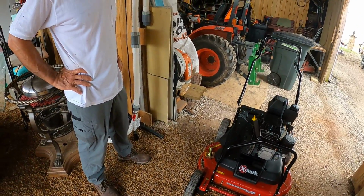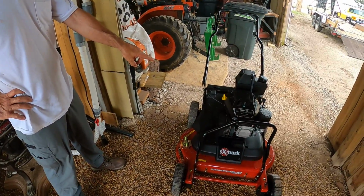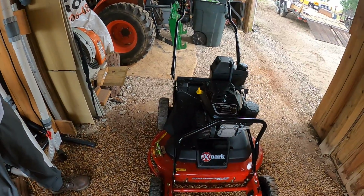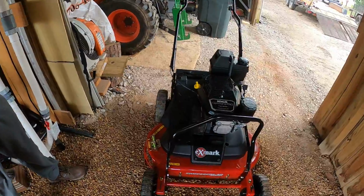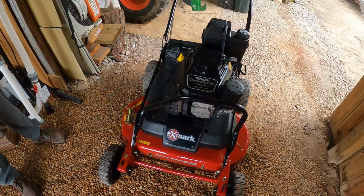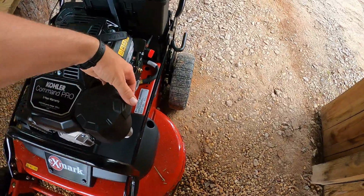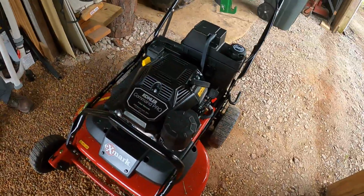And I've loved my other 30-inch mowers, and so this one has some improvements. I'm looking at the filter right here. I really like that this small engine has an oil filter. Yeah, it helps filter out junk in the oil. It's a good thing. There's no negative. And I like the two-stage air filter on it. It has a pre-filter around it. And it's cool, it sucks only from the back right here, which is neat.